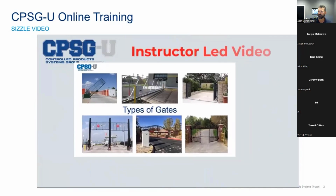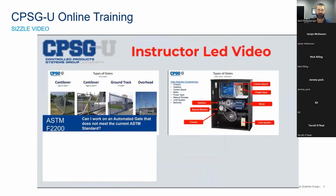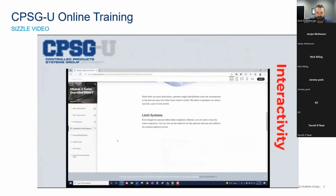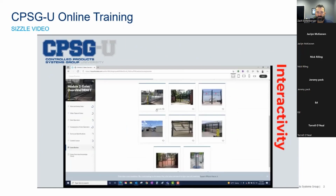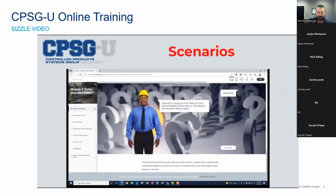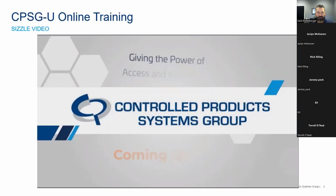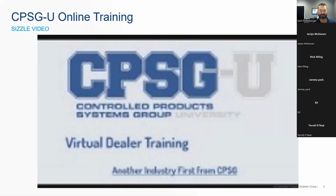Of some of the types of gates and operators that we'll be discussing in this module. For slide gates, can we work on an automated gate that doesn't meet the current F2200 standard? And the answer is very simple. Now we're going to talk about the proper way to strip wire. And roll to get us rock going this morning.